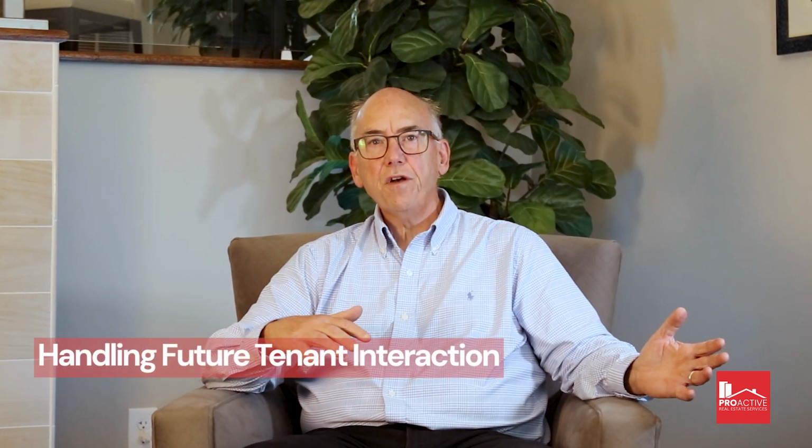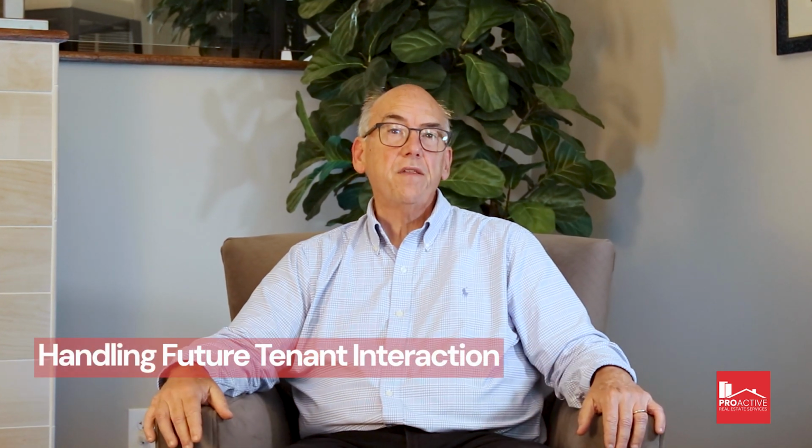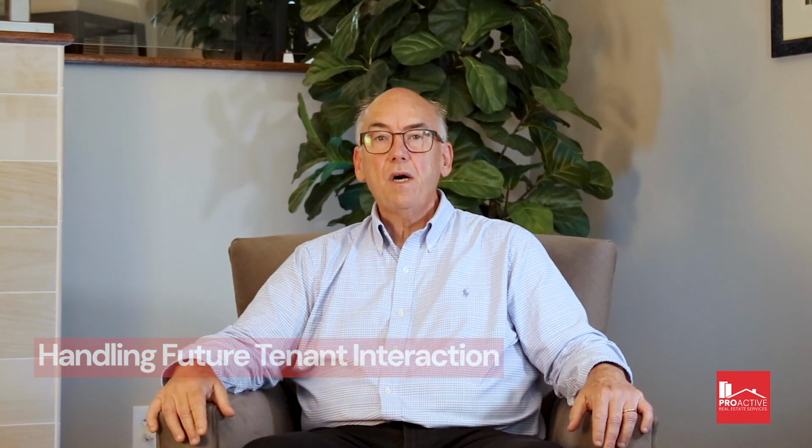The lease has been designed by an attorney. We feel like it really enhances the protection of the owner, and it falls along all of the Virginia Landlord Tenant Act requirements. So once that tenant's in place, we're going to handle all of the future tenant interactions. That includes maintenance requests, questions about paying their bills, basically any kind of interaction you can imagine.